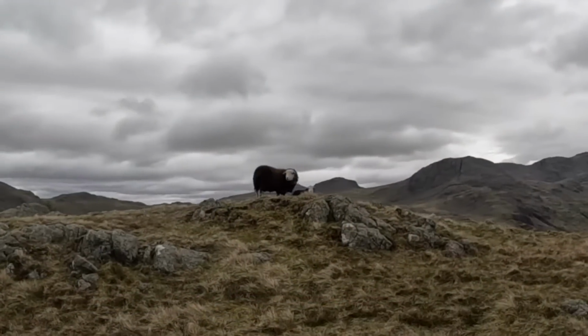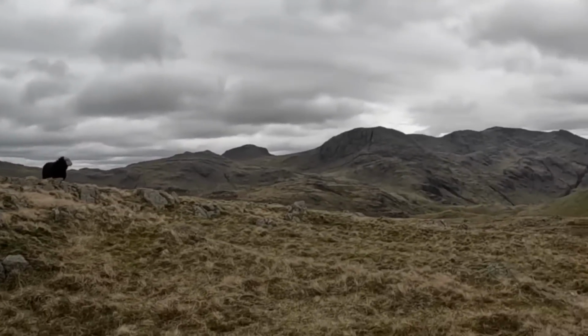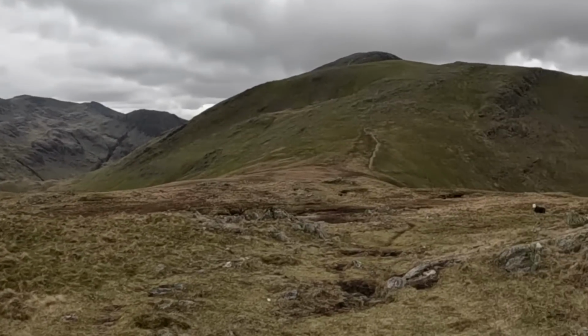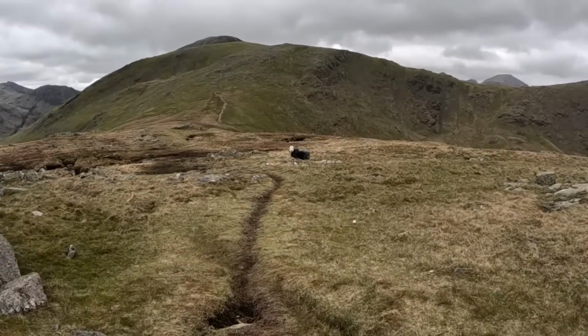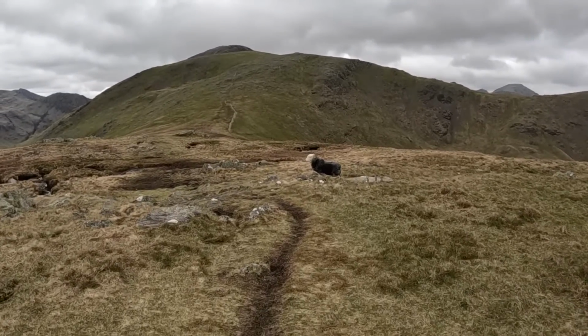Sheep there wondering what we're doing. We don't see many walkers around here. What are you doing? Alright mate, coming through there, you're going to have to shift. Stay there if you want, it's fine.